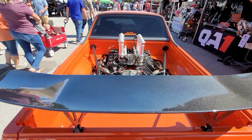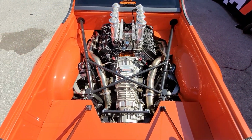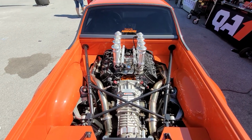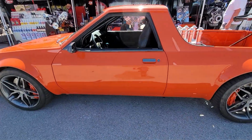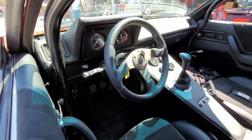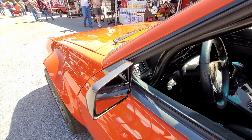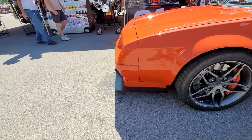This unique beast was so out of this world that I had to film it. I don't even know what it is or what it was back in the day, so if you do, let me know in the comments. I don't know if it's just a show truck or if it's an actual racer, but it looks like it would fly. That is a lot of motor for such a little vehicle.